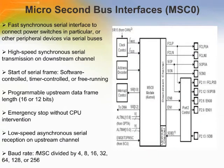The MSC interface provides a serial communication link typically used to connect power switches or other peripheral devices. The serial communication link includes a fast synchronous downstream channel and a slow asynchronous upstream channel. The downstream and upstream channels of the MSC module communicate with the external world via 9 I/O lines. 8 output lines are required for the serial communication of the downstream channel.